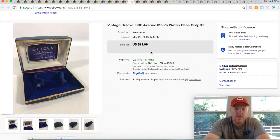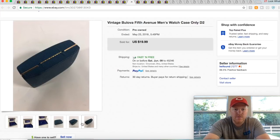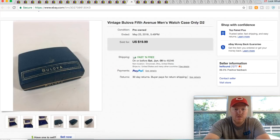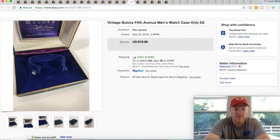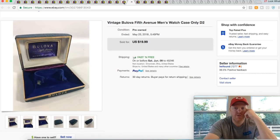All right. Next up, this Belova men's watch case. This is kind of cool. I'll be honest, I don't remember where I got this. I think this was in a random box of stuff I bought somewhere. That's when you know you buy too much stuff, is when you can't remember where you found it. I took a best offer for this one, too. I think it was $17 free shipping, and it shipped first class, so it's pretty cheap to ship.